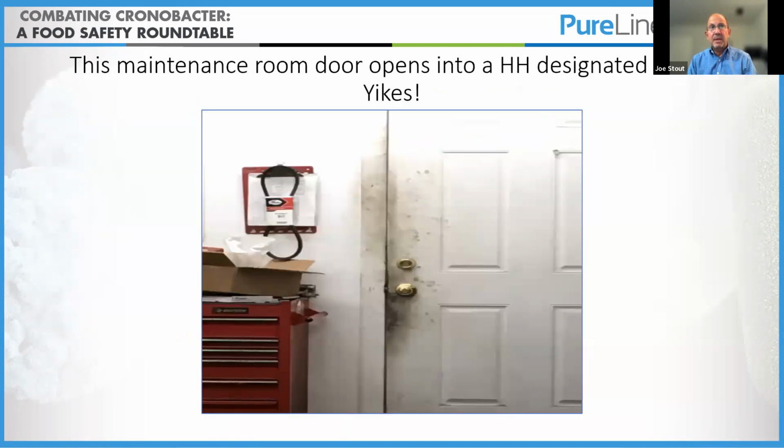Next slide, please. So this maintenance room opens into a high hygiene designated area. When you look at this, you have to think proactively and creatively as you look at a door like this. I went into this plant. This was not a dairy plant, it was a produce plant. But as you can see, as that maintenance person would leave the maintenance shop, which this is a picture of, and go into that high hygiene area, he's slamming the door behind him.